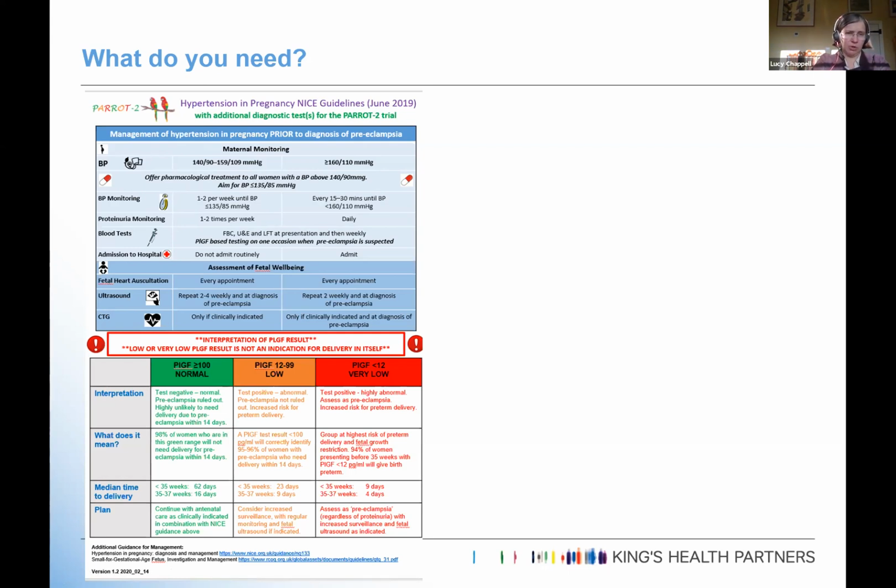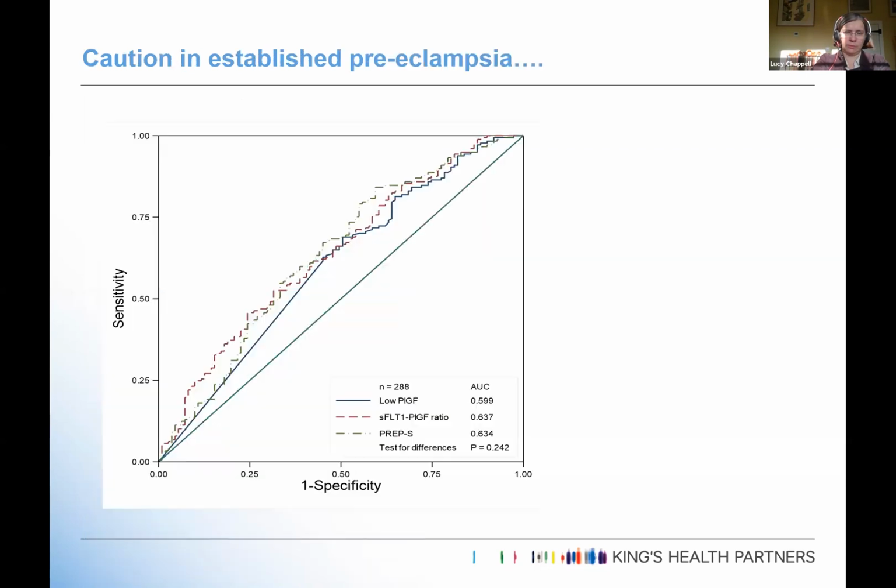So is there any difference between somebody with a PlGF of 99 and 101 picograms per mil? Broadly, no. But for the purpose of giving some guidance, a little bit like platelets, we all look at platelet count in pre-eclampsia a bit differently if it's over 100 or less than 100. And you can think of placental growth factor similarly. So it is categorized for the purposes of directing care, but just as you would with any other blood test, think of it more as a continuous scale. And we're very happy to share this algorithm with people.